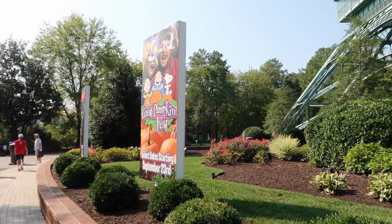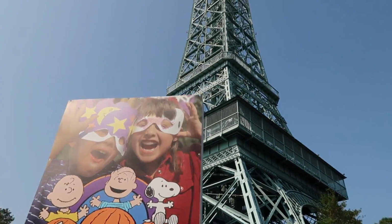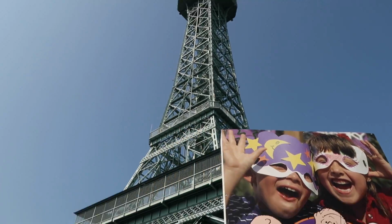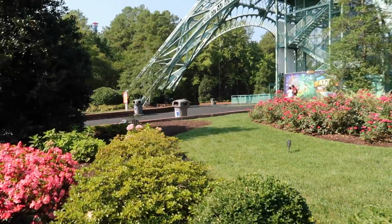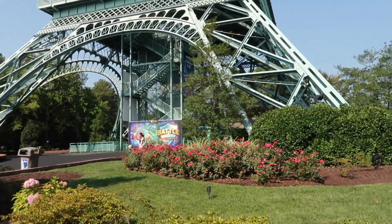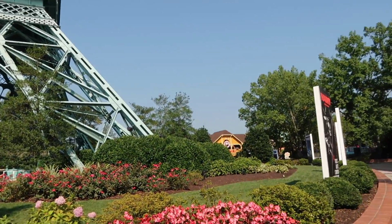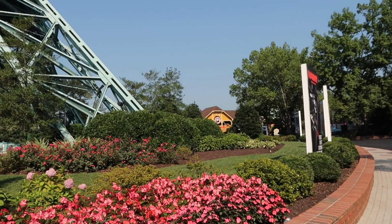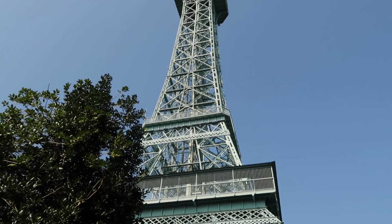Now, I did notice that there aren't as many trees here. On my last visit, I remembered this area being very shaded, lots of shade and trees. I don't know why the trees have been removed. I do remember at one point they had some issues with the trees dying, so that could be that. But anyways, that's my main guess, because it does look kind of cleaned up around here. I kind of like it. I kind of like being able to see this nice, beautiful Eiffel Tower without a bunch of trees.